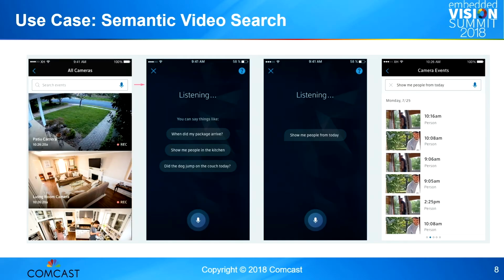I will talk about a specific use case called semantic video search. Each of our customers has 10 to 30 days of videos stored on the cloud. On average, there are more than 100 events per camera per day. So it's very hard for them to find a specific video clip by just browsing.